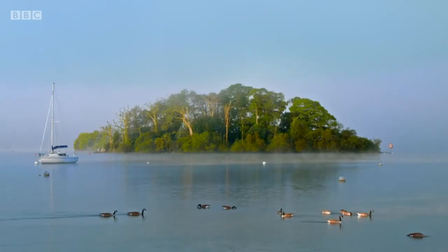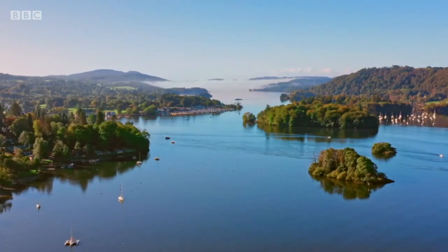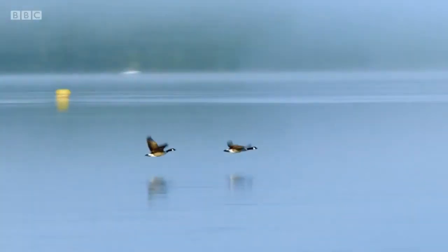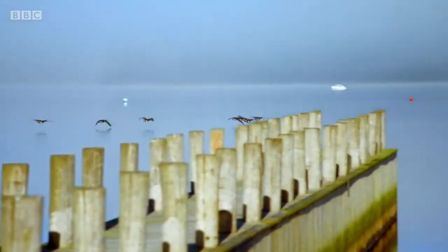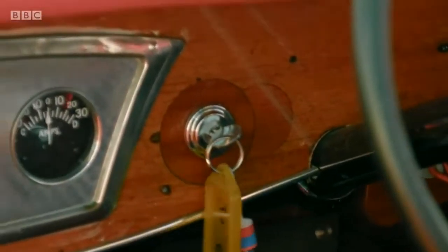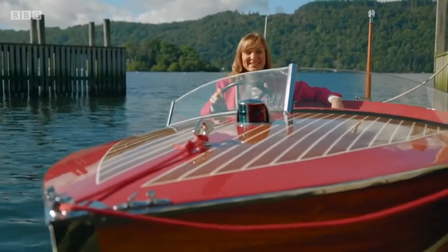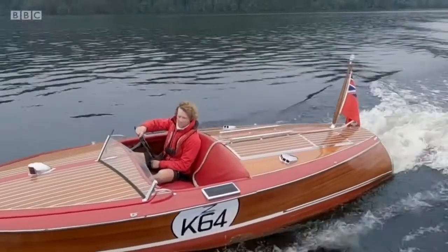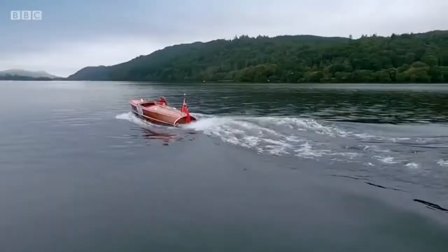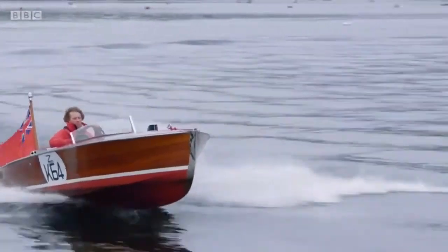The Lake District has long been famed for its natural beauty. But from time to time, the serenity of these waters has been disturbed by some incredible men in their floating machines. Just listen to that, the sound of speed on Windermere. This is a carefully restored 1930s motorboat from the museum's collection. Flat out, it can do 35 miles per hour.